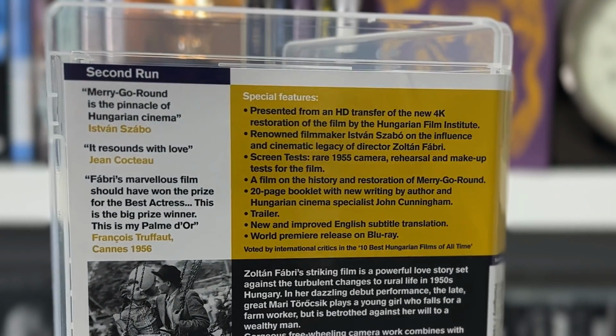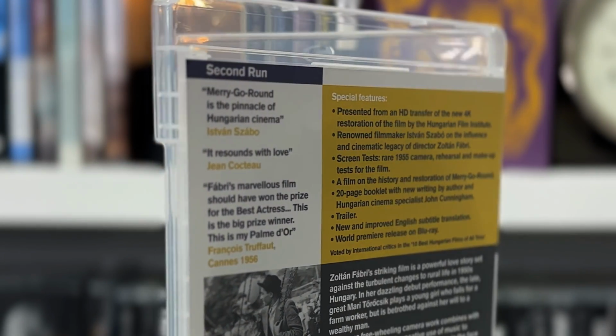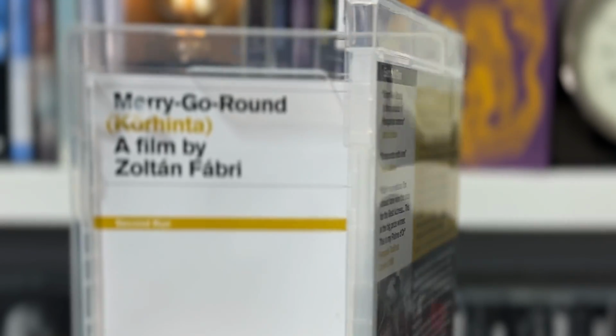A lot of people, especially in France, this film really caught on, and a lot of French critics and directors really like this film, but it went under the radar in 1955 when it came out.